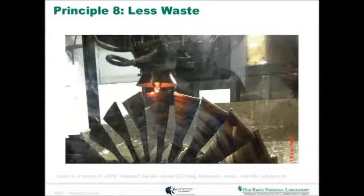Principle 8, next slide, less waste. So in all of these processes, we use so much less material than traditional manufacturing. Most of them, we just use material where we need it, not where we don't. So you can see here, these turbine blades are being repaired. This is actually how GE repairs a lot of their non-aerospace turbines that are like low rotation speed turbines. They cut them all off at the same length, and then they add the material back on when they're worn. They add the material back on like this.